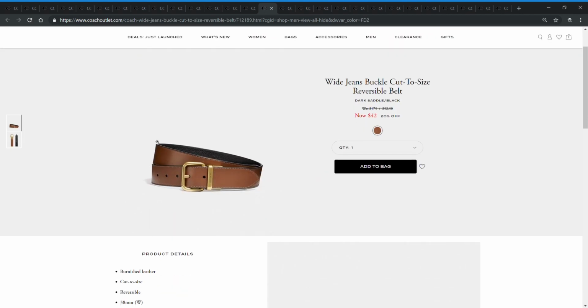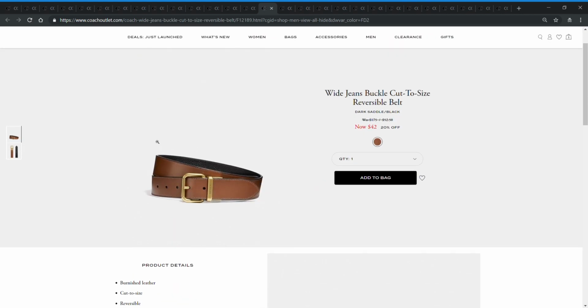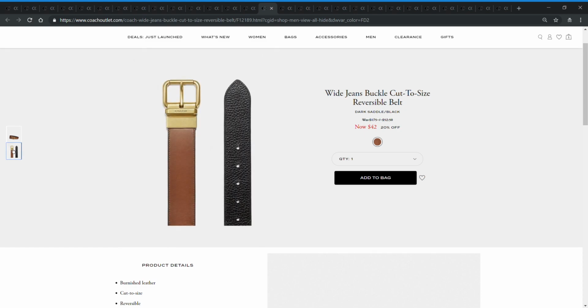So next up are all of these belts. Obviously, buying a belt for someone seems like a really difficult thing to do because you don't know their waist size, right? Well, these are really cool because they're cut to size. You literally buy the belt, take it home, and cut it so that it's the right length for you. And I have watched a couple of YouTube videos on this.